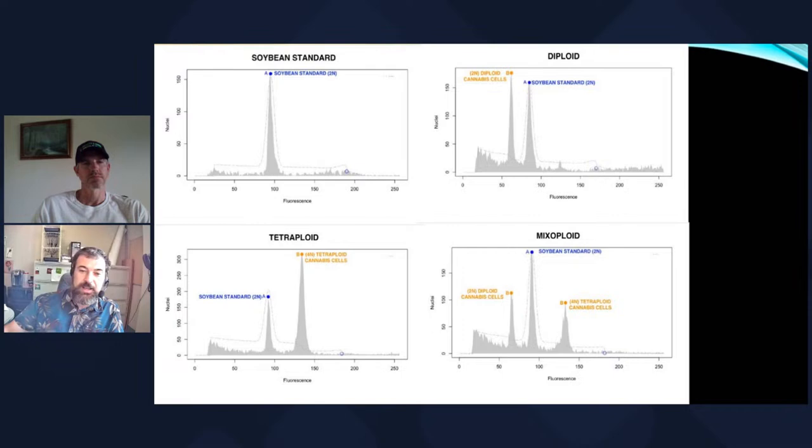This is what the data looks like. In the top left, you can see a soybean standard. We use the soybean because we know how big the soybean genome is. So we use that as an internal standard just to make sure that the instrument is calibrated right, and we can estimate our DNA appropriately.